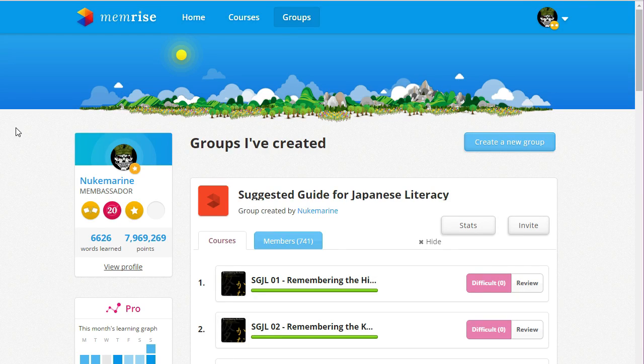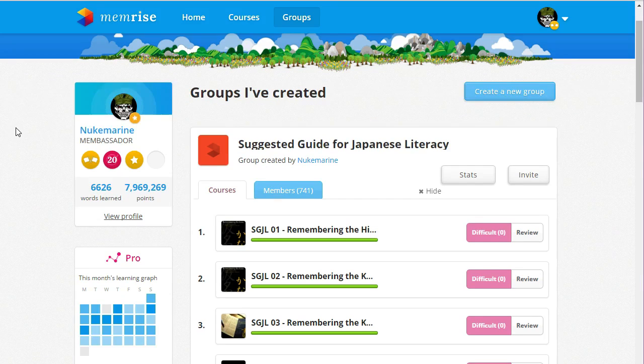And welcome, this is Nuke Marine, presenting the Suggested Guide for Japanese Literacy's course series on Memorize. Currently I am teaching course number 3, which is Remembering the Kanji Optimized, Part 1, presenting the 555 kanji from Book 1 of the 2001 Kanji Odyssey series, and presenting those in Heisig's Remembering the Kanji order.